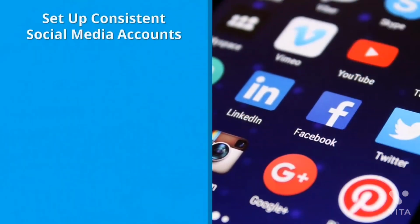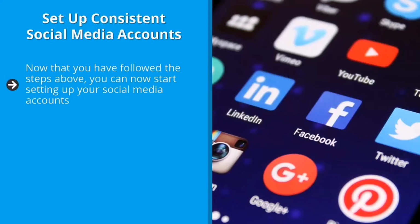Set up consistent social media accounts. Now that you have followed the steps above, you can start setting up your social media accounts. For starters, you should focus on YouTube, Google+, Facebook groups, Facebook pages, Twitter, and maybe Pinterest. Start with these. Later on, you can branch out to other social media platforms like Quora, Instagram, and others.